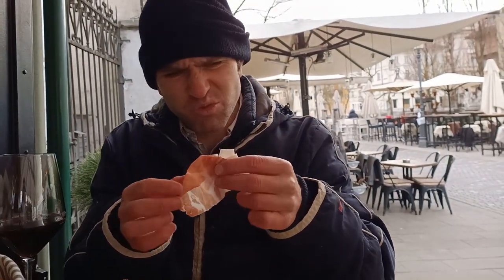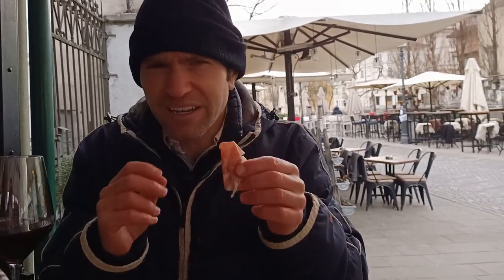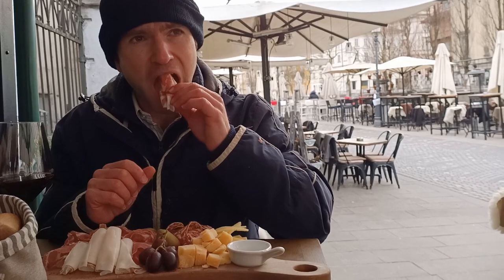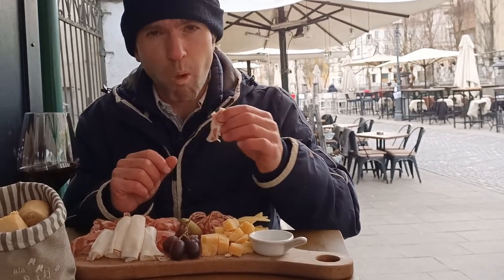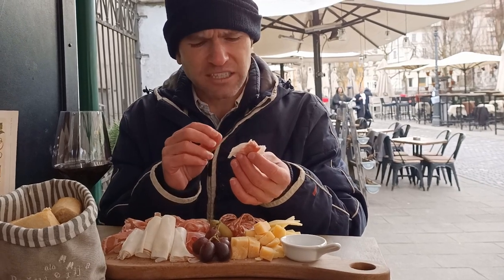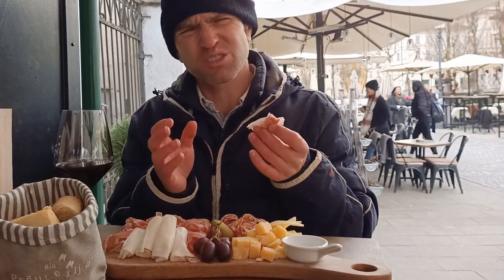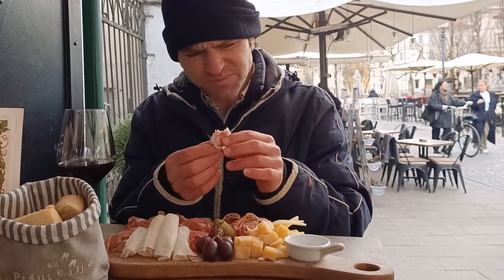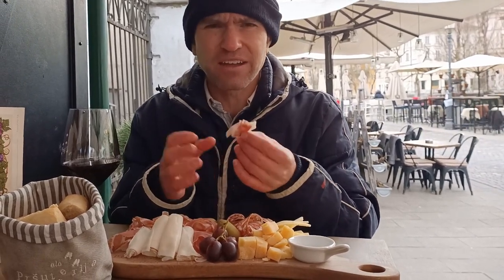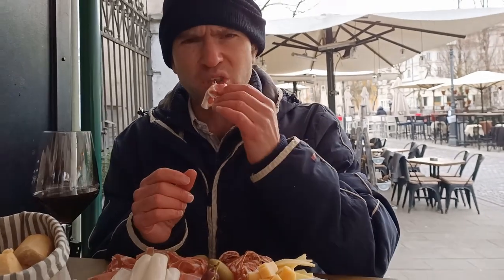So you can see that it's really shiny, and that's just the fat permeating through the prosciutto. Oh, that's really nice. Yeah, it's quite salty. I think smooth is the way to describe it. It's that fattiness that gives it a lot of flavor, and it just tastes very smooth.